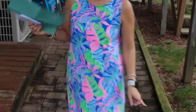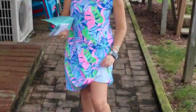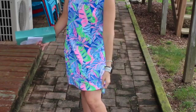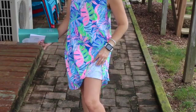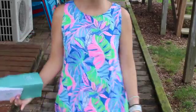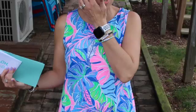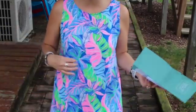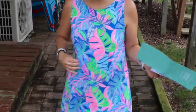But the thing that's throwing me, and I want to show you, is the material. So the print is on this side, but the print is not on this side. For $108, I'm a little thrown that the print is not on the other side. And also that it's not, I know Lilly Pulitzer, and they have more sport moisture wicking material.